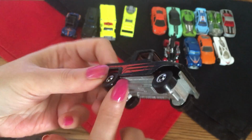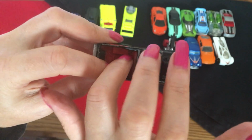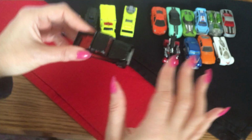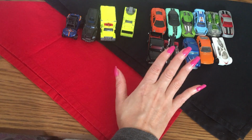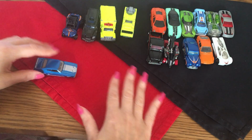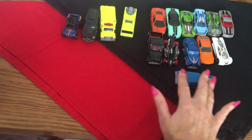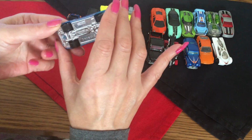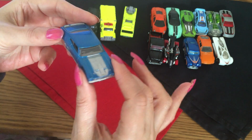I'm pretty sure this whole thing is metal. Any parts that are meant to look like glass are plastic. And the interior is red. That one's really cool. I liked that one. I couldn't believe how old it was, if I'm looking it up right. I am by no means an expert on these. I have two sons. We had little cars like this, but these aren't the ones that I had. I will pass these along to somebody who will love them.